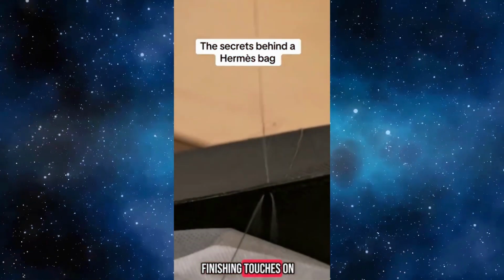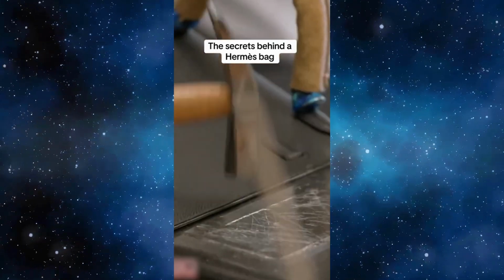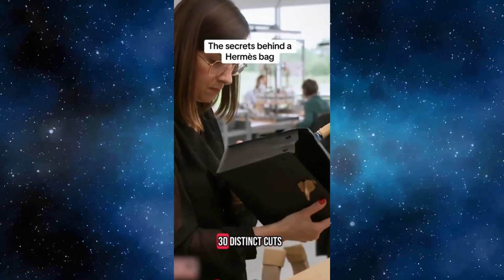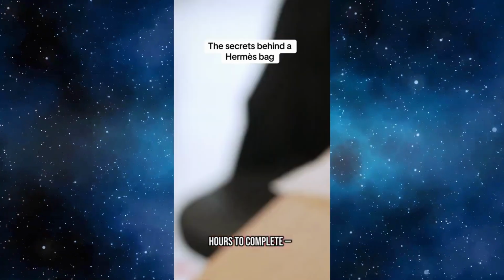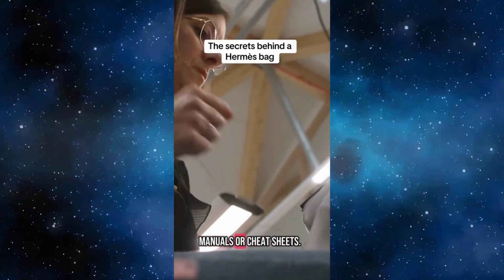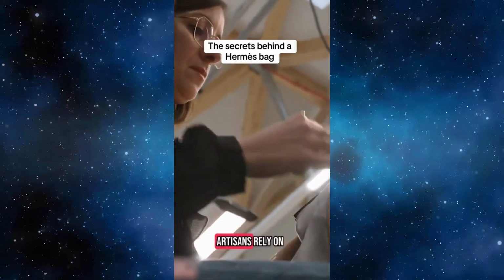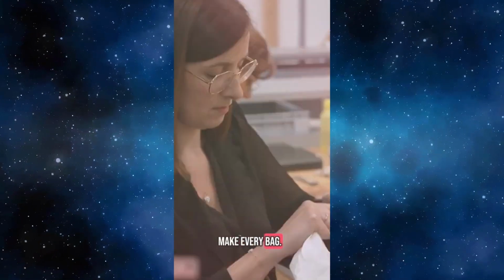The finishing touches on a Kelly, the most difficult bag to build. It starts with 30 distinct cuts of leather and can take 20 hours to complete, 4 hours for just the handle. There are no manuals or cheat sheets. Artisans rely on their training and muscle memory to make every bag.